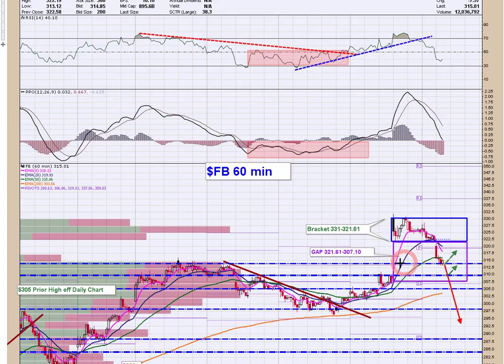Facebook held the line here at, what is that, 313.50, something like that, at these prior highs.